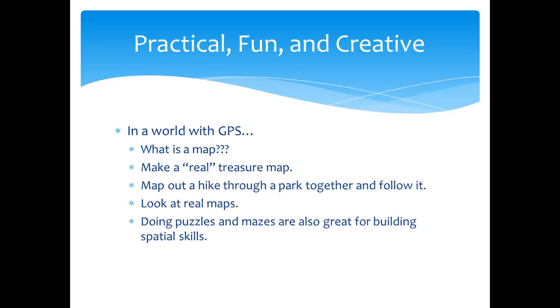So in a world with GPS, we love GPS, and I'm very thankful we have GPS. But something that's starting to slide with the invention of GPS is a child's ability to really understand what a real map is and how to use one. Being able to read a map really helps develop spatial skills. And it's still an important skill to have, even though we usually have a GPS at our fingertips when we're traveling. So some ideas, again, just fun ideas to support your child's learning at home.